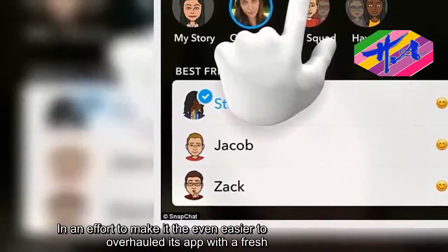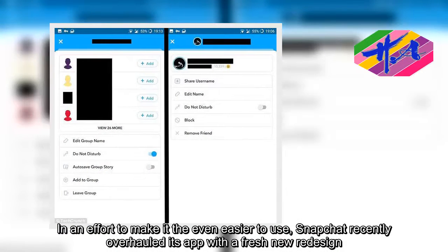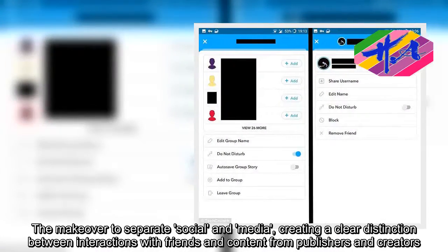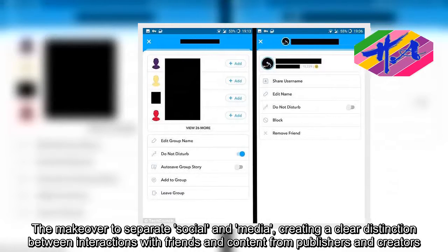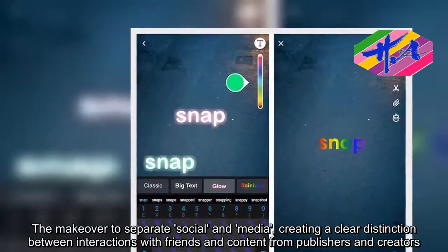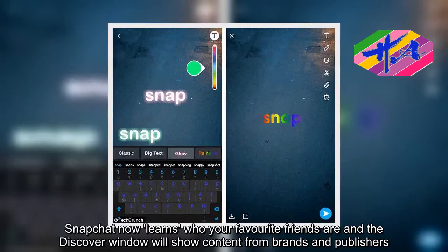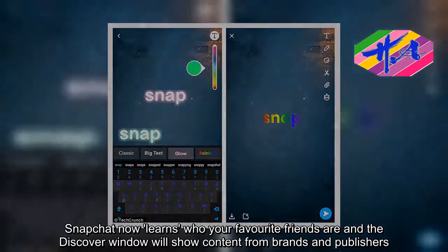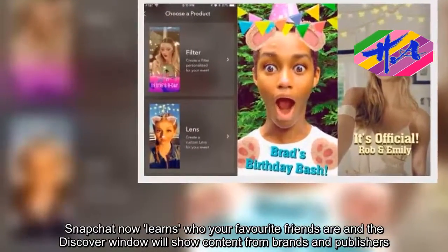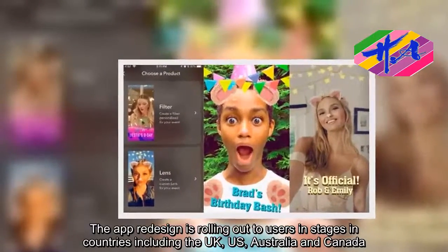In an effort to make it even easier to use, Snapchat recently overhauled its app with a fresh new redesign. The makeover aims to separate social and media, creating a clear distinction between interactions with friends and content from publishers and creators. Snapchat now learns who your favorite friends are, and the Discover window will show content from brands and publishers. The app redesign is rolling out to users in stages in countries including the UK, US, Australia, and Canada.